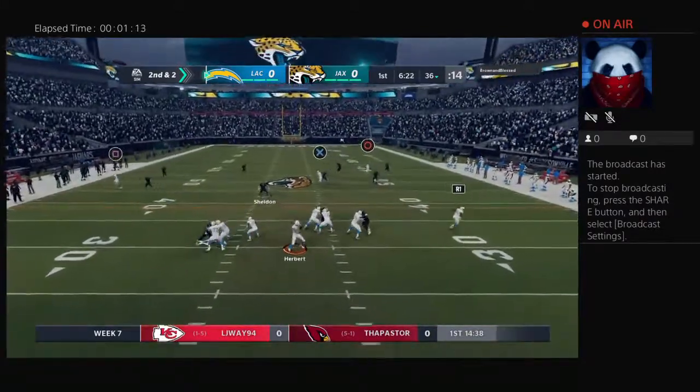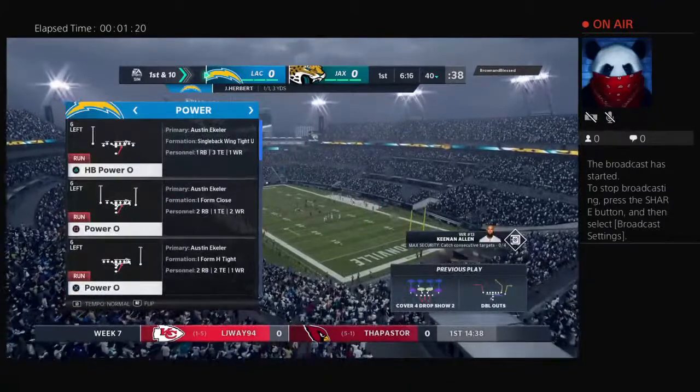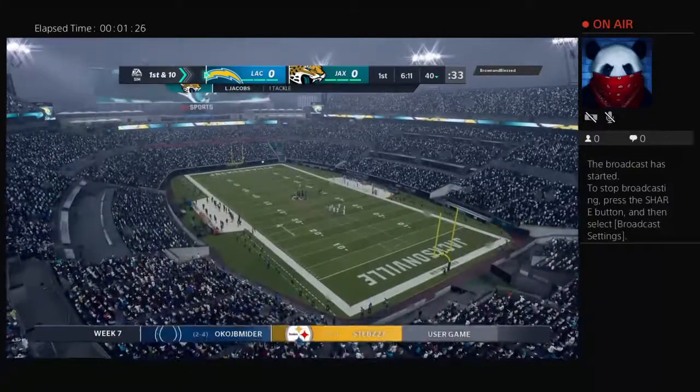Here's Herbert now on second down. He's just going to dump this one off to his fullback out of the backfield. Complete. And he'll bring it up here to right at the 40-yard line. They'll get 3 as the drive continues. It's a first down.